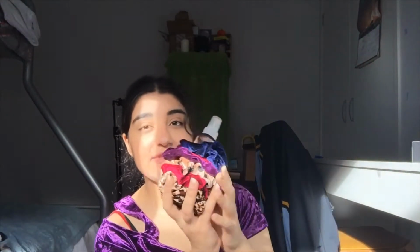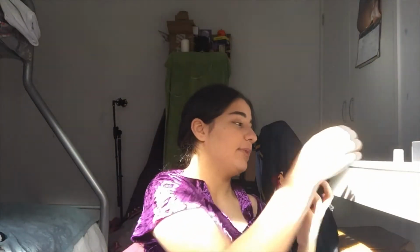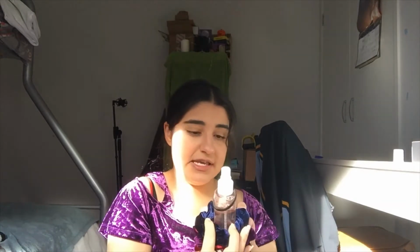So I'm just gonna grab my spray. Now my spray has a lot of scrunchies on it because I don't know where else to hold them. And I'm going to use this. I don't know what brand this is. It's the NYC Professional Makeup one. I'm just gonna use this primer and setting spray, 2-in-1, which I really like.